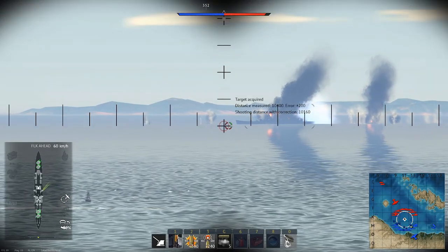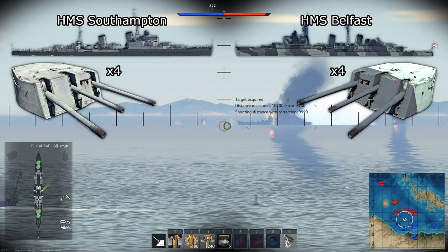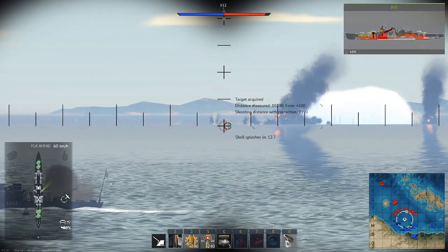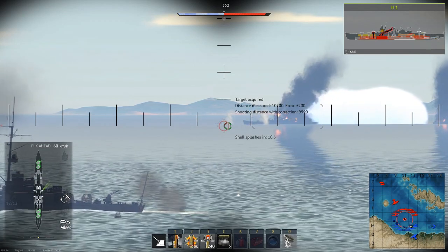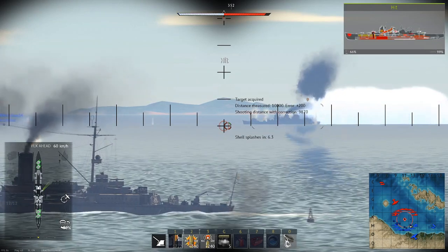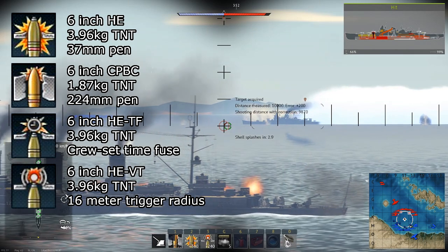In War Thunder, both ships have the same primary armament of 12 6-inch 50 caliber cannons split into 4 turrets, 2 in the front of the ship and 2 in the back. These cannons have a fire rate of 8 shells per minute and pretty average dispersion. The 6-inch 50 caliber cannon gets 4 shell types: HE, SAP, HETF, and HEVT.